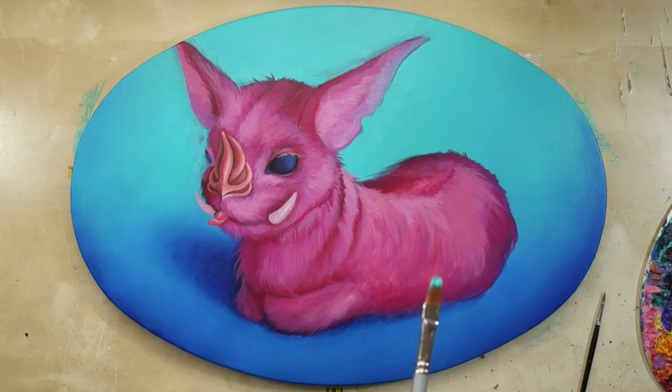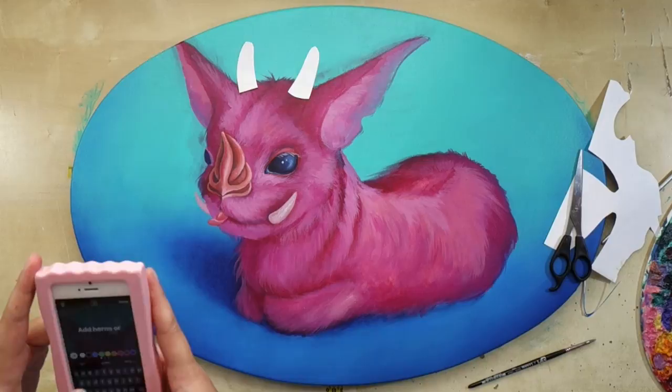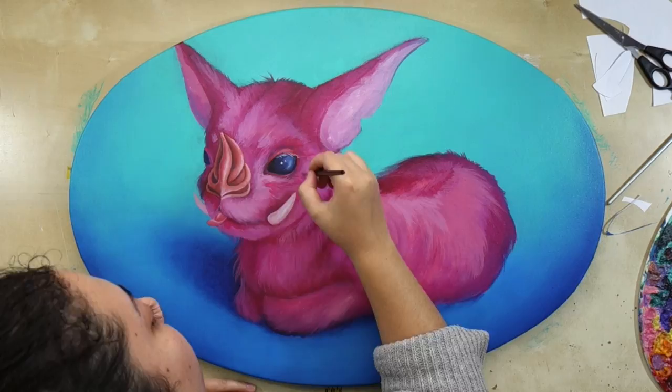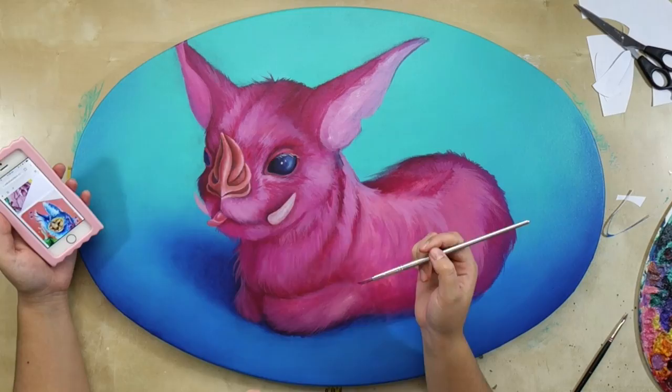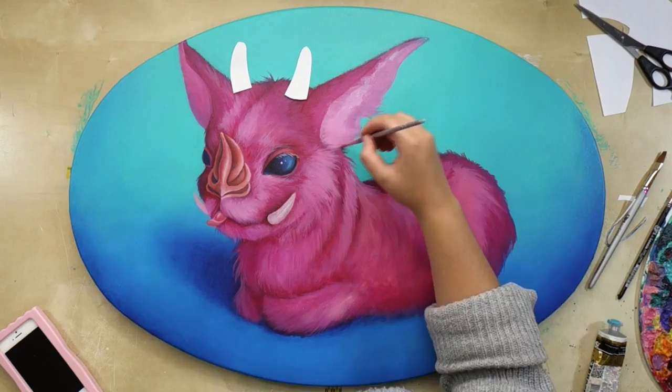I would love to hear how you imagine the planet that this Baby Balthazar is on. That was the story I had when I was painting it, and it kept gnawing at the back of my mind. I really wanted it to feel like you've discovered this really adorable animal and you're going to go on amazing adventures. So I wanted that really joyful, bright, colorful feeling behind the painting.